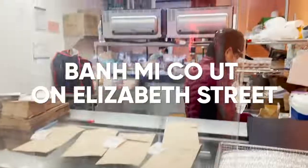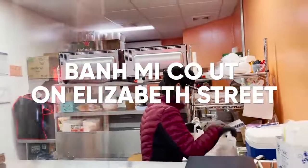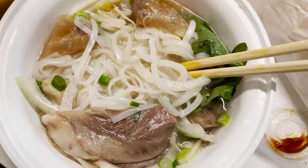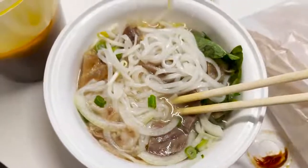All right, guys, I'm here at Banh Mi Co Ut, and they are serving authentic Vietnamese food. Okay, come on. Trying the pho. Wow, straight up, that is actually really beefy pho. It's got heavy cinnamon. The tendon is soft, and guys, I gotta say that this is definitely one of the more tastier pho's in Chinatown.